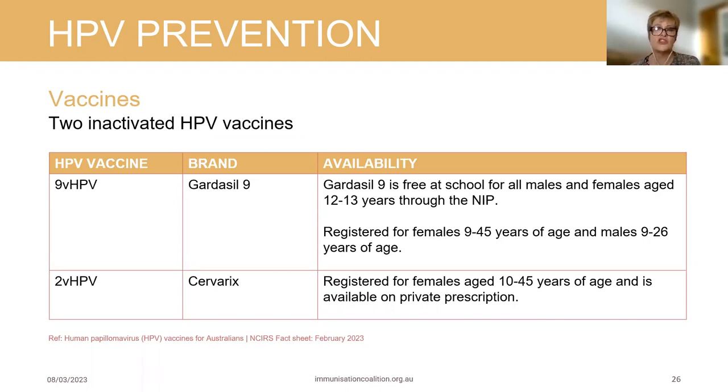So it's really important to check the AIR to seek immunisation history for anybody that's presenting for HPV vaccine. So either check the AIR, definitely, or certainly quiz your patient and see whether they've already had doses before. Teenage boys became eligible for the program in 2013. Obviously, we've got a two-valent vaccine called Cervarix. It only protects against types 16 and 18. Obviously, only therefore registered for use in females, and it's available on private script.